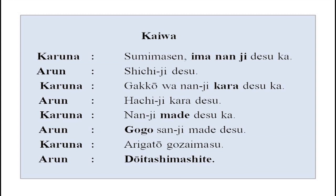Sumimasen, excuse me. Ima means now, right now at this point. Ima nanji desu ka? Nan, of course, you know. And after nan, if you put this counter ji, it denotes time. It means o'clock, equivalent to o'clock in English. Sumimasen, ima nanji desu ka? What time is it now? Shichi ji desu. Shichi, of course, you have done. So, number 7, shichi ji desu.